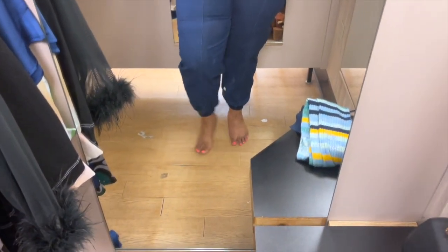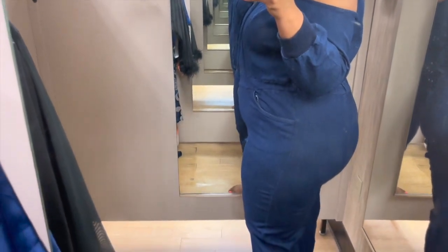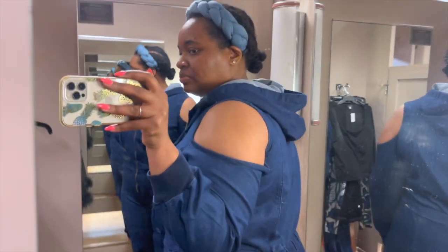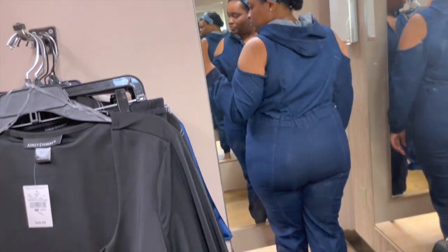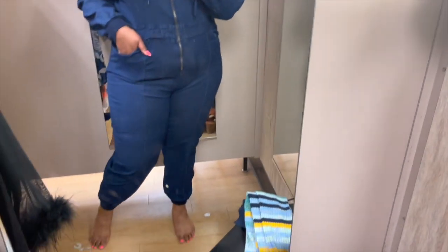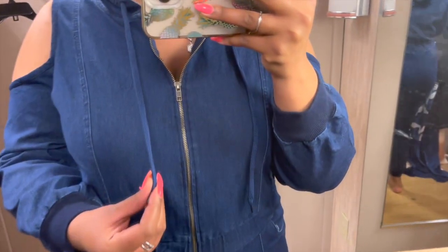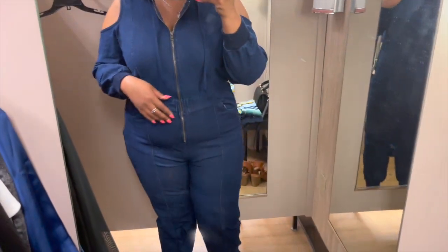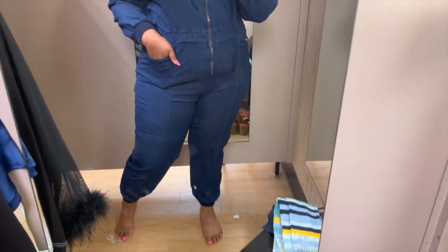All right, so this is the last item, and it is this jumpsuit. I thought this was so cool. Like, I didn't think I was gonna like it. I think I was pointing to my shapewear, if y'all didn't notice what that was. But yeah, I thought this was so cool. Like, I love the cold shoulder. And I know this is not for spring at all, or for summer, but this is cute to me. And I like Ashley Stewart for that, because they do have a lot of items that are different styles, and it's not like anything you would get at another store. So you are gonna stand out with a lot of their pieces. But yeah, I thought this was really cute.